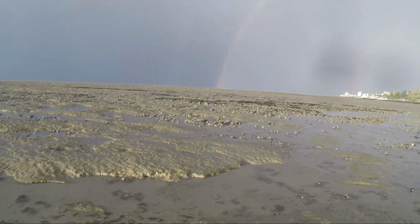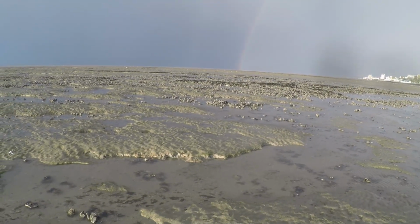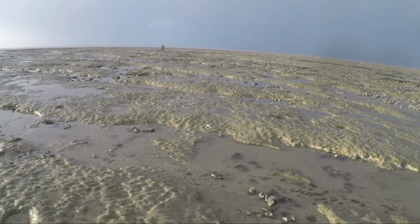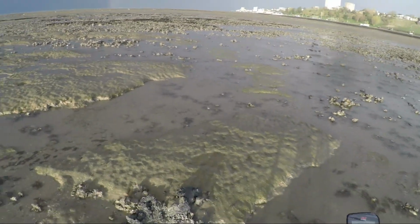I think we're in for another soaking. It's a big rainbow over there. I've changed detectors to the Knox because it's a bit more waterproof than the Sovereign. I think Darren's seen the light, he's coming. There he goes, way over there.